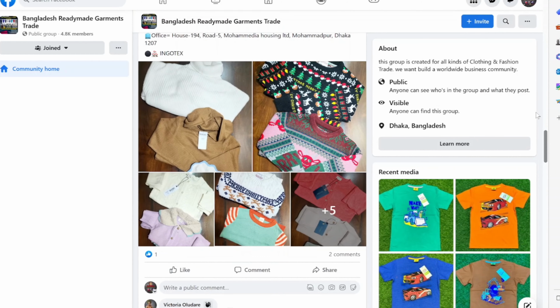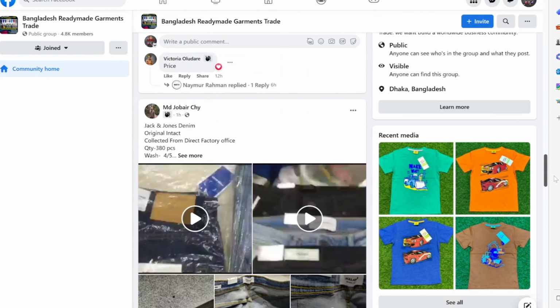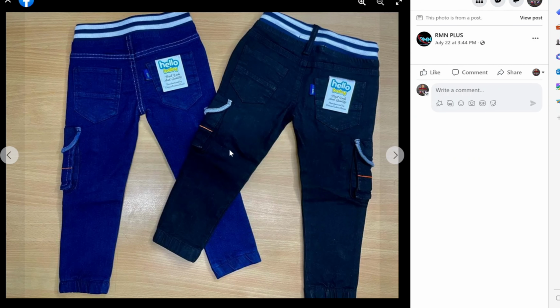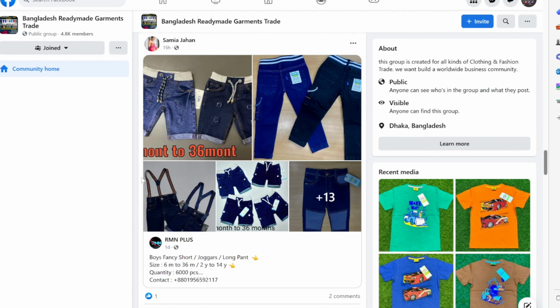Now let's scroll down and see one more from this particular group, then we'll check another. For those of you that are looking for chinos, can you see that you can actually get it from Bangladesh here? Most of you were asking me, Onye, can we get quality chinos, quality jean? This is just an example. Of course, you're going to get it here in Bangladesh. So you can see some pictures here. Boy fancy shorts, joggers, long pants. The sizes are here, the quantity is here, and then the contact is here.